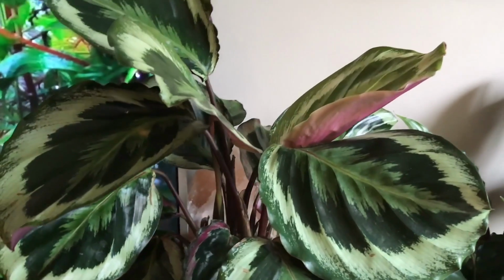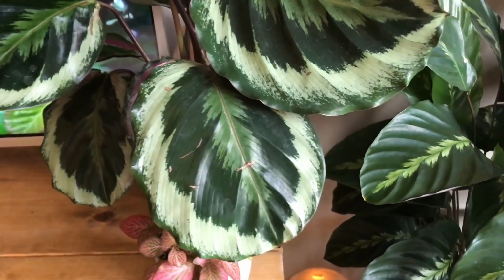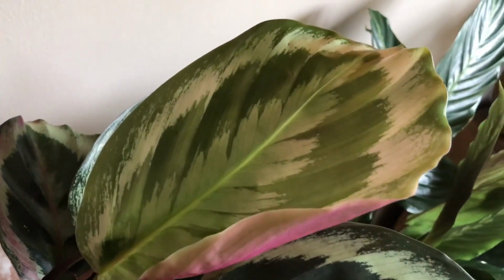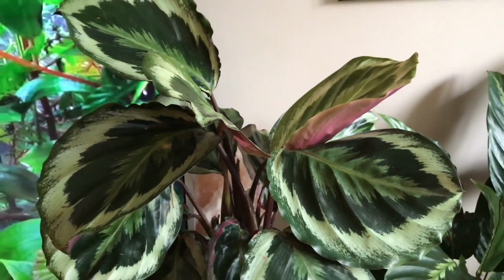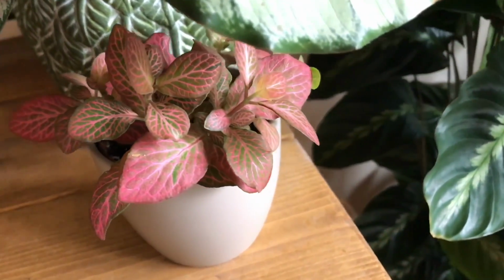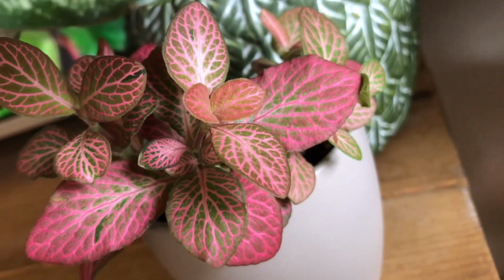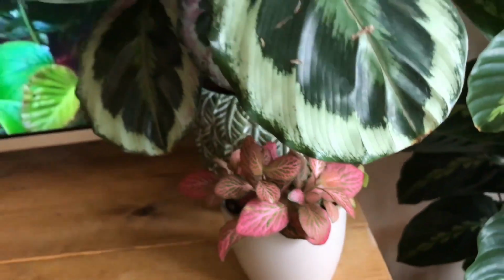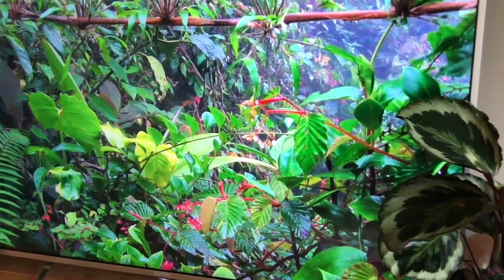Here is a Calathea medallion. He was a little bit crispy when I got him from the shop, but the new growth seems to be doing really well. Another Heliconia down here. Look how pretty it is. I put a special screensaver on for you.